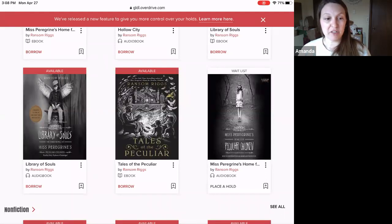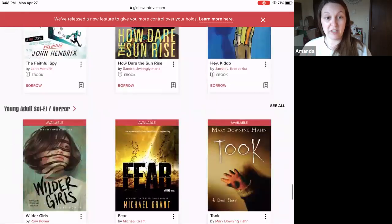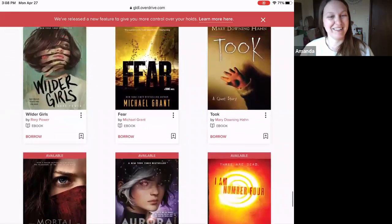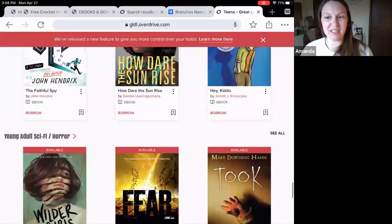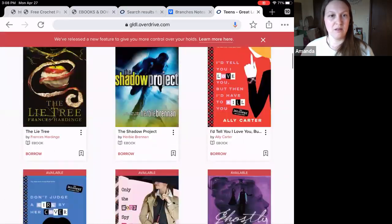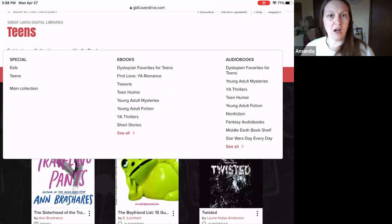We also do have some nonfiction books available if you go down, and Faithful Spy was very good as well. Looking at some of these ones I've read. Then we'll scroll back up to the top, and let's drop down by collections. In here, it will break it down to eBooks and audiobooks, and then it will give the different subject titles as well, which is great for the teens if they're looking for just a certain book.